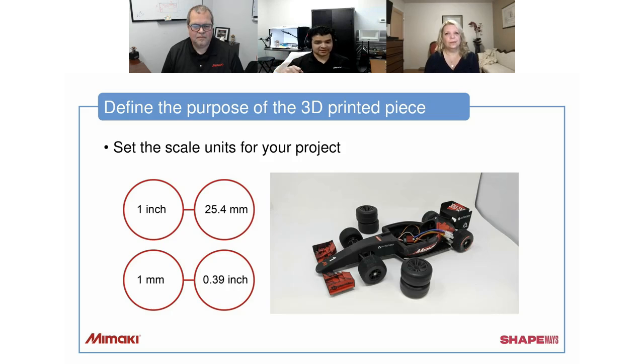what is the purpose of your 3D printed part? So in this image, we have an RC F1 car, and it's actually fully functional. This one was done in several pieces in order to fit all the electronics and the suspension and all of that. So it's very important to know what's going to happen to that.